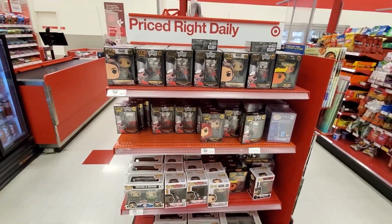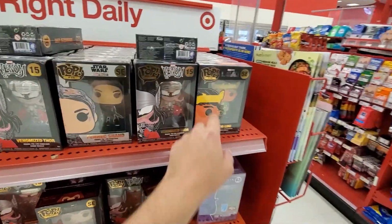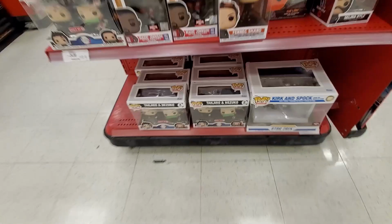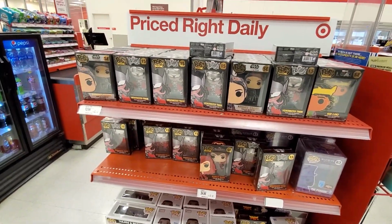And then in their Funko end cap section, over at checkout, a bunch of Pop pins. I know that this one's a newer one with Kid Loki. I'm trying to see what else. Scarlet Witch is kind of new. More of these 2-packs, but yeah, that seems to be pretty much it at this Target.